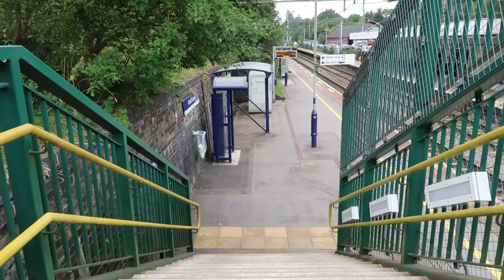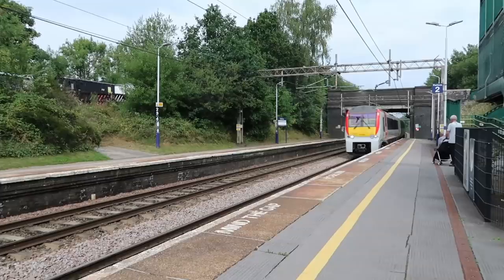Is that noise a bird or a drill? I keep saying trains are whizzing past, but then they don't whiz past. We're getting on. 105, 128. The next stop is Manchester Airport.